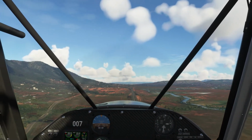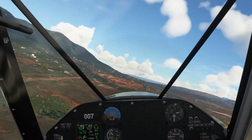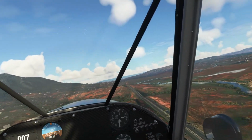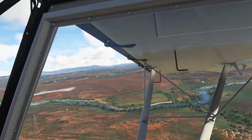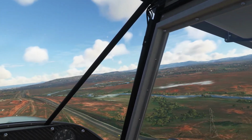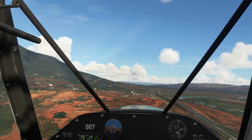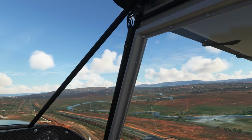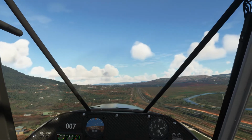So this is pure IFR flying now. We follow roads, as the joke goes. So not IFR, VFR, visual flight rules, to be clear. Check out that river. Looks awesome. FAB, I would say. Quite a bit of traffic on the road too.